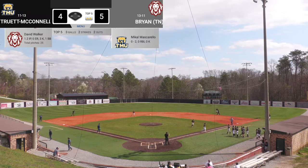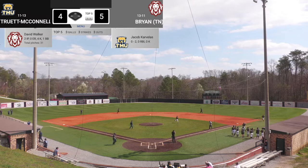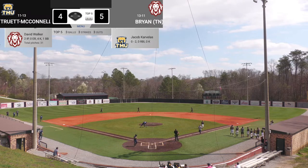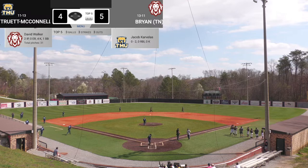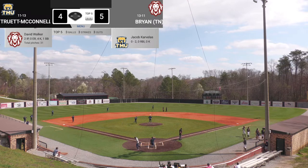So after 5.5, score remains Bryan College 5, Truett McConnell 4. The Lions coming to this inning, they're going to be at the heart of their lineup with 2, 3, and 4. We'll be right back with a 30-second break.